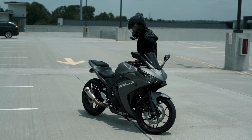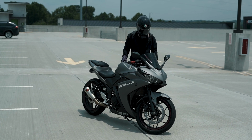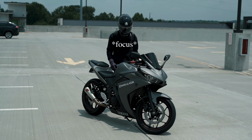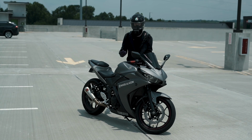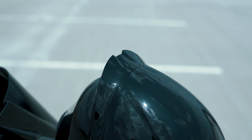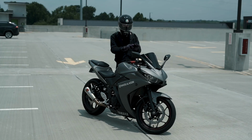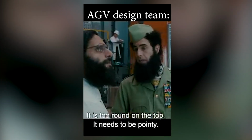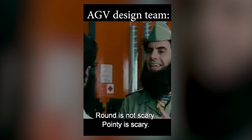So what's new about the AGV K1S? I think it might be like this for you guys actually. Anyways, what is the difference between the K1 and the K1S? The K1S features a new wing, a little bit more sleek, more aero, more pointy. If it's too round on the top, it needs to be pointy. Round is not scary. Pointy is scary.